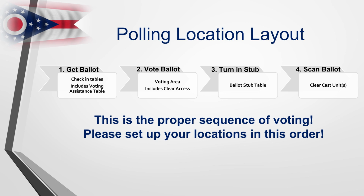The polling location layout is important because it will guide the voter along the 4 steps of the voting process. When setting up your polling location, please keep these in mind. Step 1. Check-in tables. This includes the voting assistance table. Step 2. The voting area. This includes the clear access. Step 3. The ballot stub table. Step 4. Clear cast units.